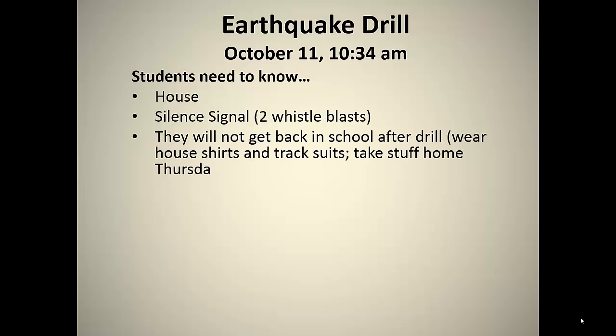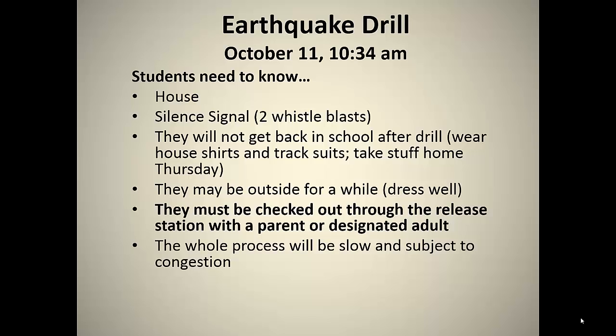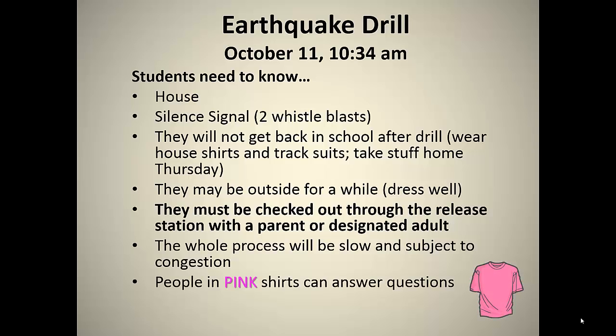There are some things that students need to know in advance of the drill. They need to know what house they're in, they need to know how to recognize the silent signal, they need to know they can't get back into the school during the drill, and they will be outside exposed to the weather for up to 90 minutes. The whole process can be slow and boring and frustrating for them, so we'll have to ask for their patience in advance.